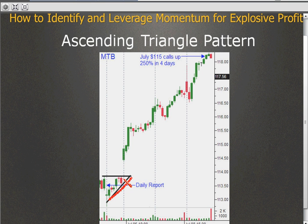This is on FSLR, and the calls we recommended on this were up 250%, as you can see, in a matter of a week. So these are just March 14th, March 21st, 28th. These are just a few days apart here, and you can see how much this moved in just a few days. There is just a huge amount of money to be made on these patterns when they really start moving.